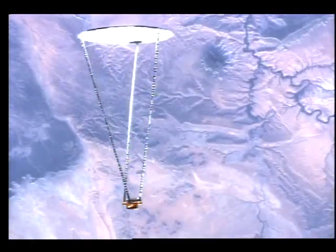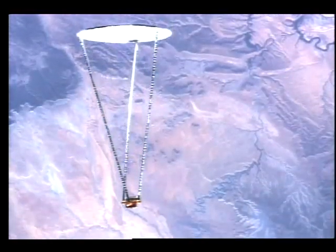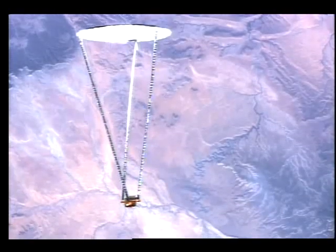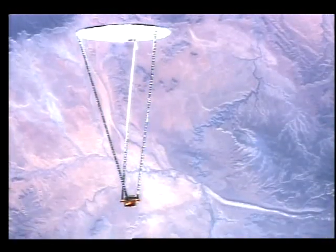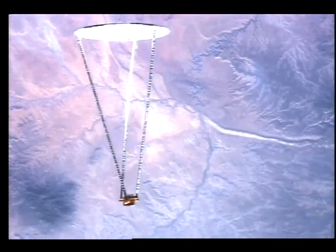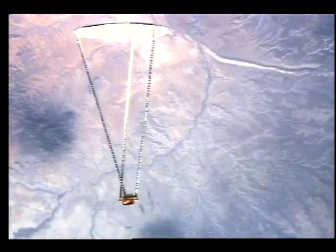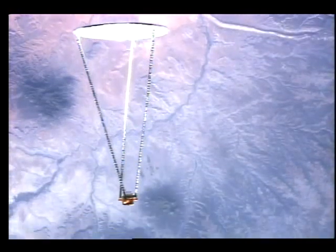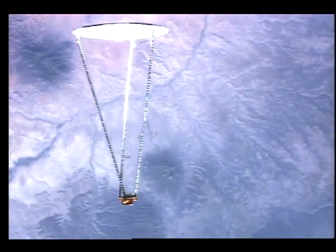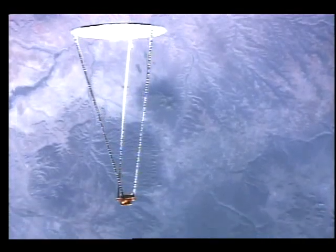Below the Spartan as it passes over the southwest, the Grand Canyon now. Inflation of the antenna occurred right on time. Experiment operations with it will continue now until about 10:13 a.m. Central Time, when it will be jettisoned from the Spartan.